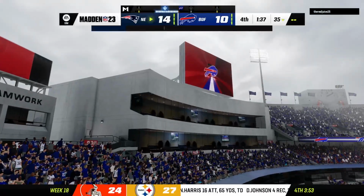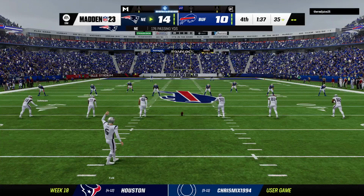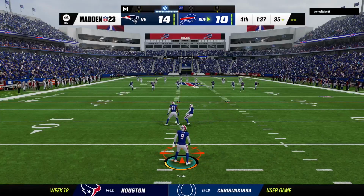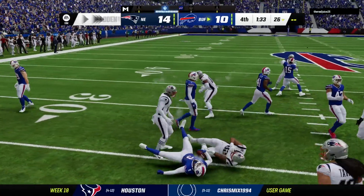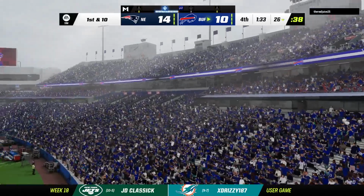Next to score, Patriots 14, Bills 10. Folk now set to boot it after his guys put 6 on the board. This will be fielded inside the 5. And up to about the 26-yard line, just across the 25.